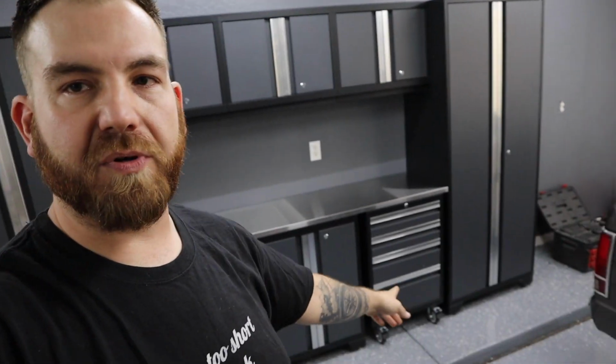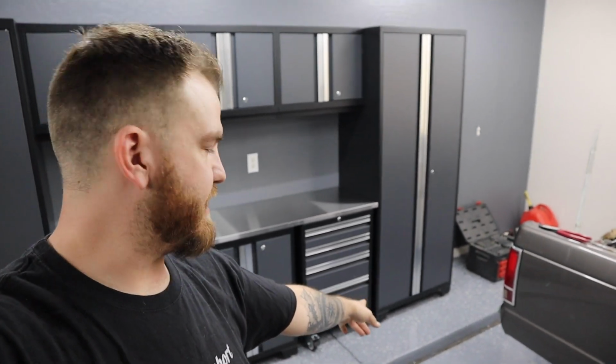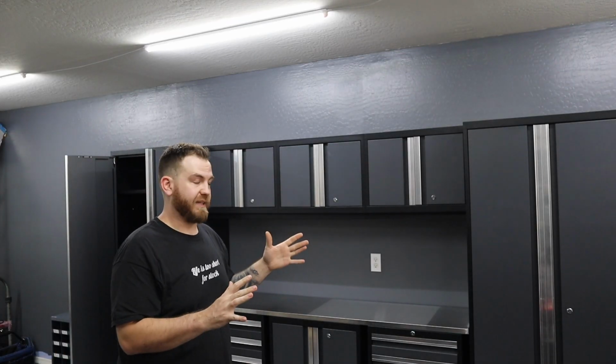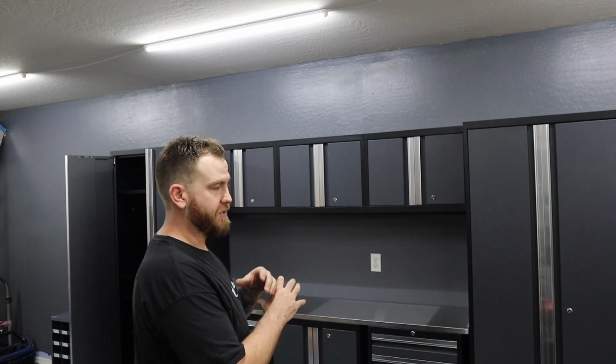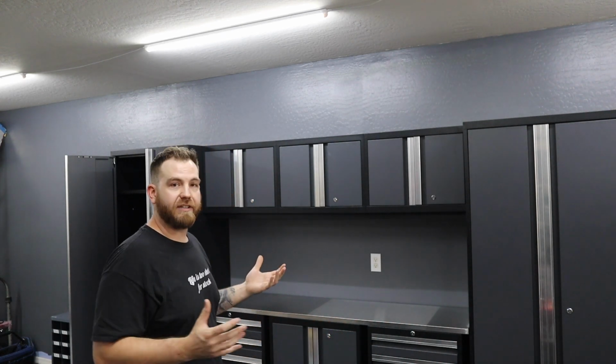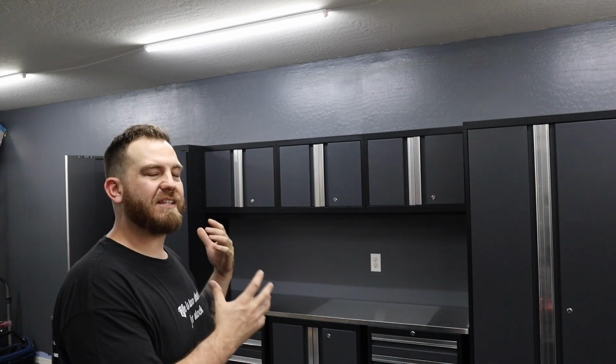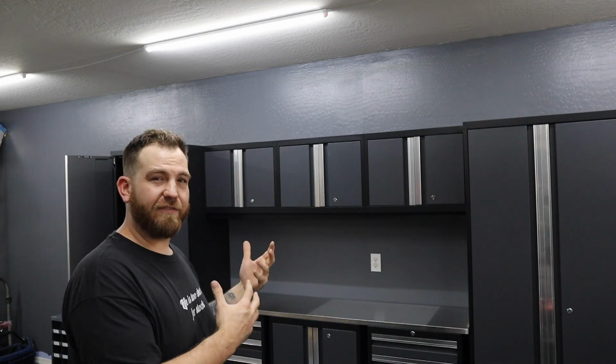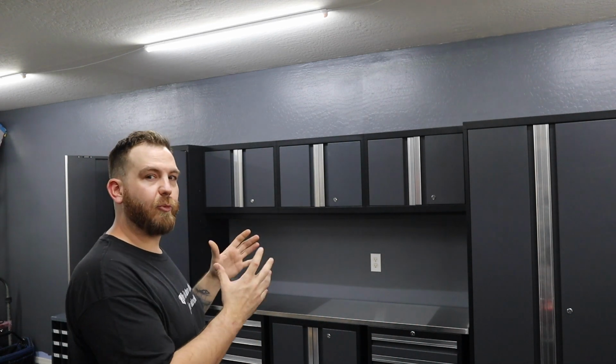All you had to do is put the feet on the cabinets that are freestanding and put the casters on the rolling ones. But overall, I'm very happy with the cabinets. Like I mentioned earlier, they're packaged extremely well. There was no damage, so I didn't have to deal with, you know, creating a claim. I guess the only thing I kind of wish was different about them is I wish they were just a little bit bigger.